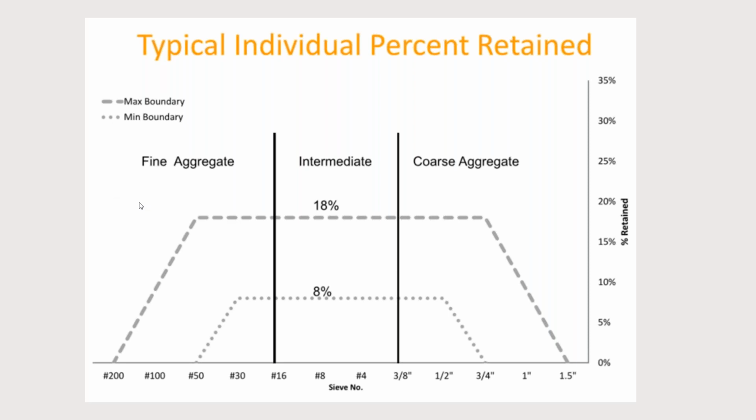But if you're landing right in here, keeping in here about 10 to 15% of all the different sizes, that's going to be considered a well-graded, good rock accumulation. When you combine your sand, your intermediate rock, and your large rock, if you find yourself outside the bounds when you're plotting this graph, you might want to rethink that and ask, how can I bring that down in here?